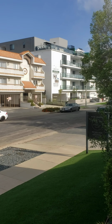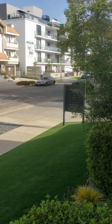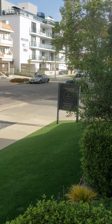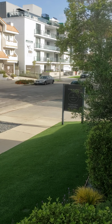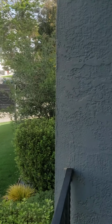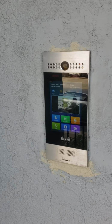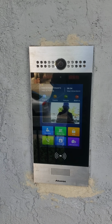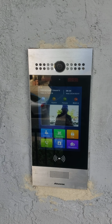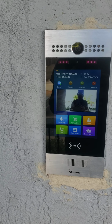So here we are at 1522 High Point Street, 90035, City of Los Angeles, California, United States of America. And we're gonna go and look at the intercom box here. All right, we're gonna see if this thing works. All right, so it's 8:34 a.m. It's Wednesday, May 1st, 2024, in the United States of America.